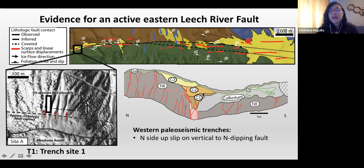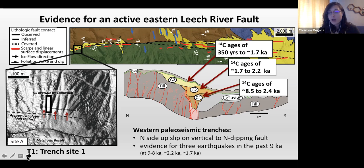The other important thing here to note is that there are 3 colluvial wedges, C1, C2, and C3. And this is indicating to us that there are 3 events at this site, producing north side up slip on a vertical to north dipping fault. The charcoal that we collected from this site yielded radiocarbon ages that allowed us to perform OxCal models that help us constrain the timing of each of these events. And based on that modeling, the 3 events in this trench are constrained to being at about 9,000 to 8,000 years before present, about 2,000 years before present, and in the past 1.7 thousand years before present.